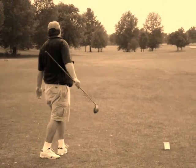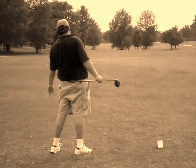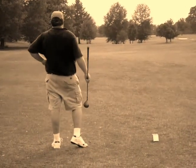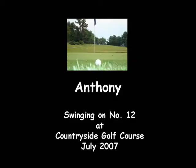So he could have thrown his weight a little bit more forward on his left front foot as he followed through. That would have given him increased power. Overall, John has a very, very nice, powerful swing.